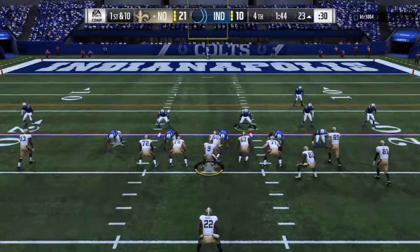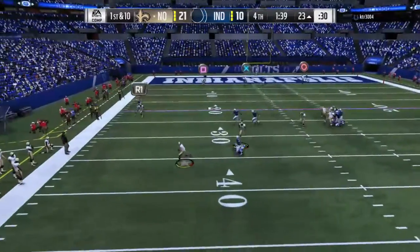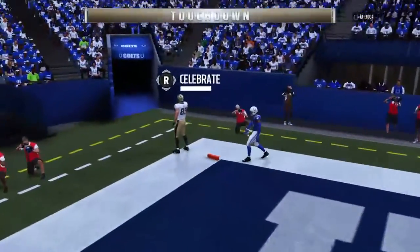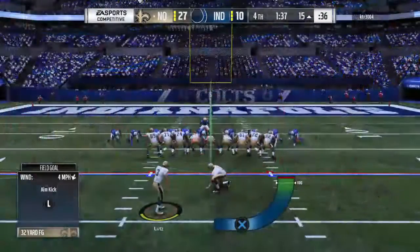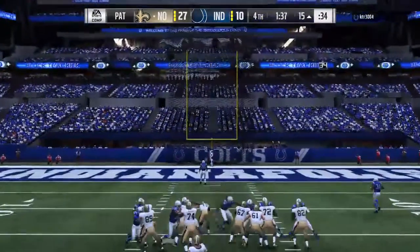Here's 1st and 10. Breeze is looking to throw. Out to his left. Going for it all. And he's got it. Touchdown, Saints. Josh Hill, 23 yards for the touchdown. And the Saints now add 6 to their lead.